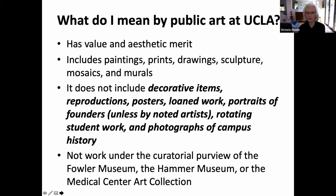Really, it's easier to explain what it isn't. It doesn't include decor. There's a difference. It doesn't include reproductions, posters, loaned work, portraits of founders, unless by noted artists. We have lots of portraits of founders around the campus. It doesn't include rotating student artwork or photographs of campus history. Those are everywhere too.